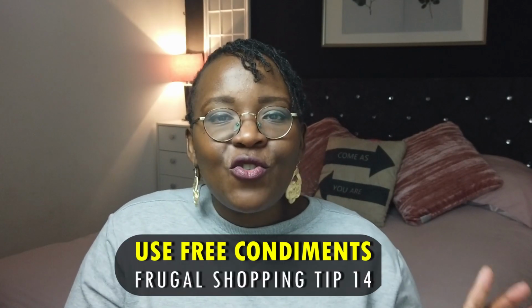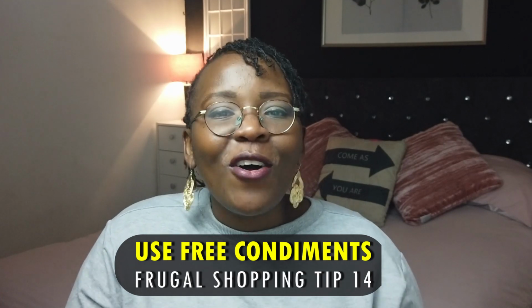Tip number 14, store and use those excess free condiments. Have you ever considered saving all those extra packets of ketchup, barbecue sauce that you get every time you order a takeaway? You can actually save those free condiments and use them whenever you need them. You might actually be surprised how much those individual servings can add up over time. And best case scenario, that can actually lead to you buying less condiments at the supermarket. Maybe you might even find that you no longer need to buy entire bottles of ketchup because you have enough sachets to keep you for a long time.